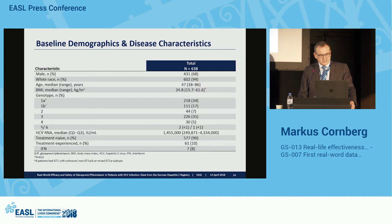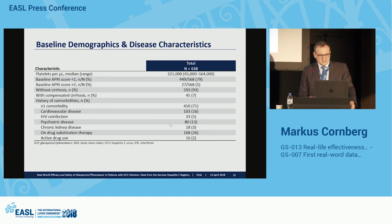And as also in the Italian study, most patients are treatment naive and most patients were non-cirrhotics. You can see this by the APRI score, which indicates no cirrhosis, 79% have lower than 1. Platelets is 221,000, so most patients are non-cirrhotics, 93%, just 7% cirrhosis patients, indicating we see more and more of these early-to-treat patients, which was the point of the first presentation here. But also emphasizing real-world data.